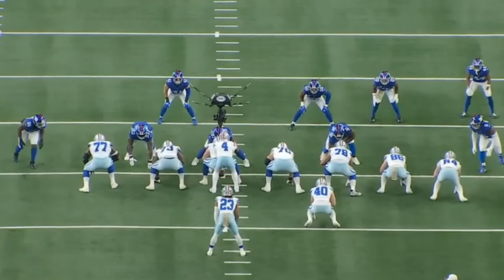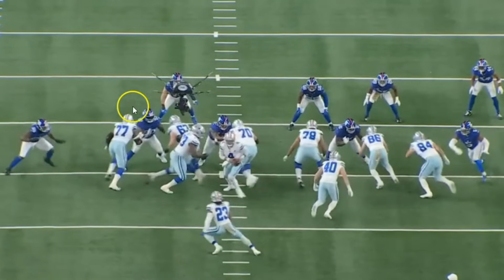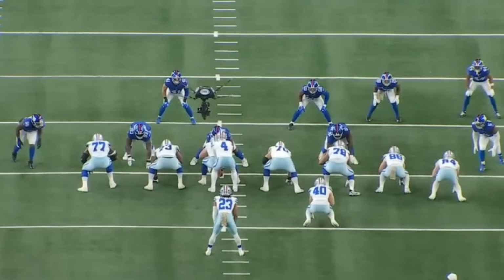I want you guys to watch that element of this play. Tyler Smith is going to pull to the right and that defensive lineman there is going to follow. And that really opens this play up because you get 2 guys that are basically going to go free in 63 and 77, because that defensive lineman scraped over to the right.